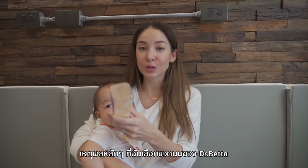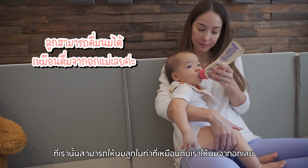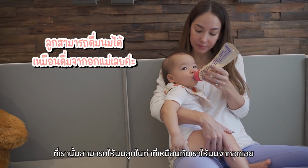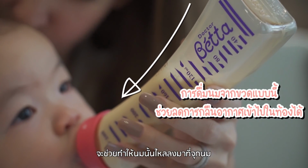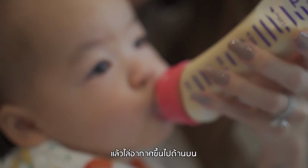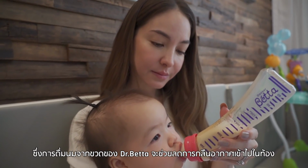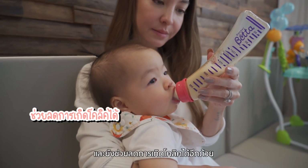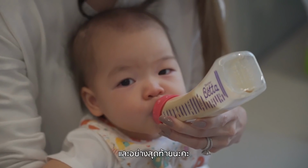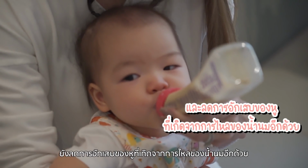So the reason why I chose Dr. Betta bottles was because of its innovative design to make it almost feel like you're breastfeeding your baby. The thin curve of Dr. Betta bottles pushes the air bubbles along the angled line, upward and away from the nipple. Swallowing less air means less undesirable burps, less spit-ups, so your baby will enjoy the advantage of drinking plenty of milk with significant reduction of colic. Lastly, less milk residue goes into the ear canals, less risk of ear infections.